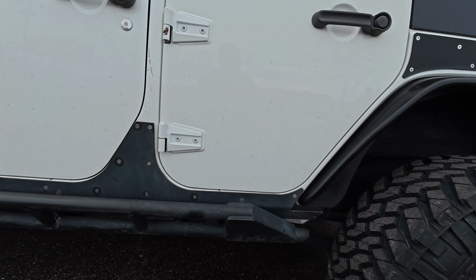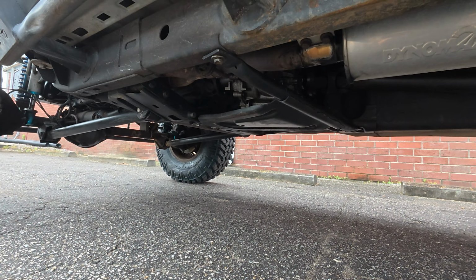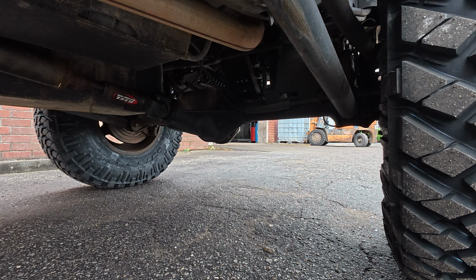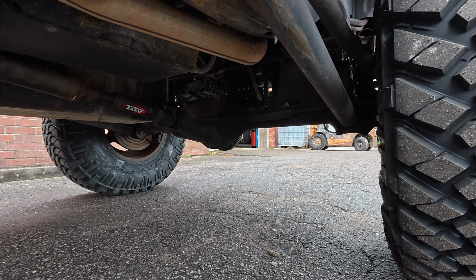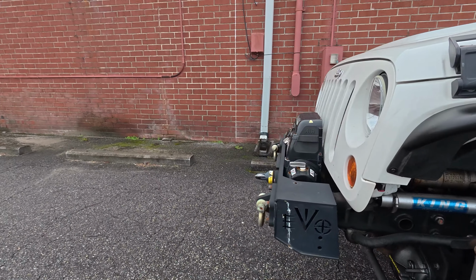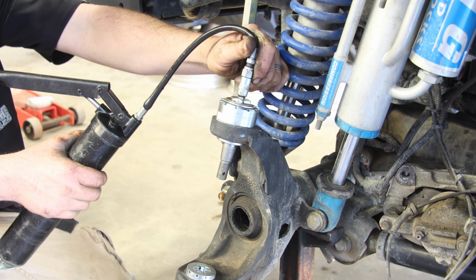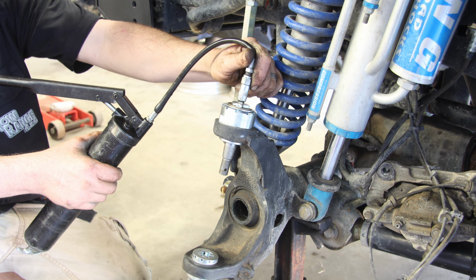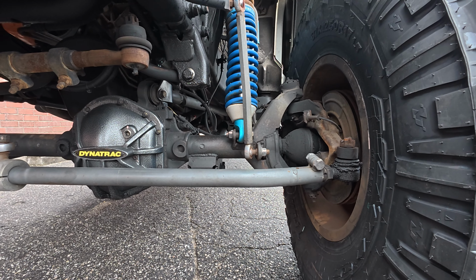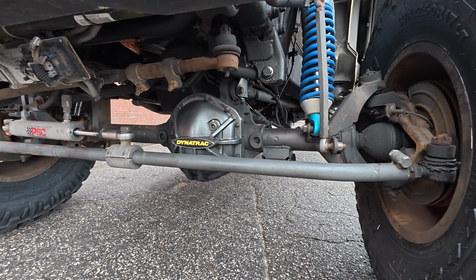The drive lines have been upgraded. It's got JE Reel drive shafts in it. The rear axle and front axle are still the factory Dana 44s. Not a lot was done to them. I remember after going on JKX in 2011, I blew all the factory ball joints out, so we put a set of Dynatrac ball joints in it. So it's got Dynatrac ball joints, RCVs. These are sleeved, and the C gussets have been reinforced.